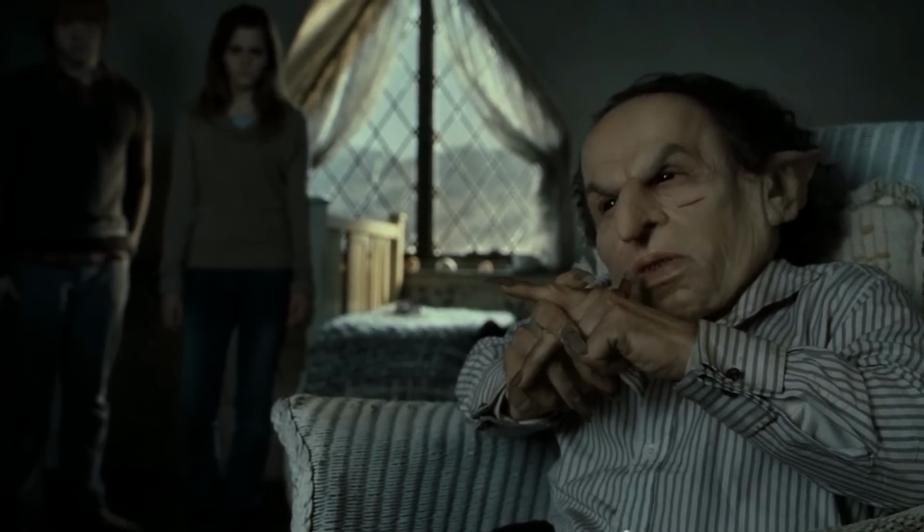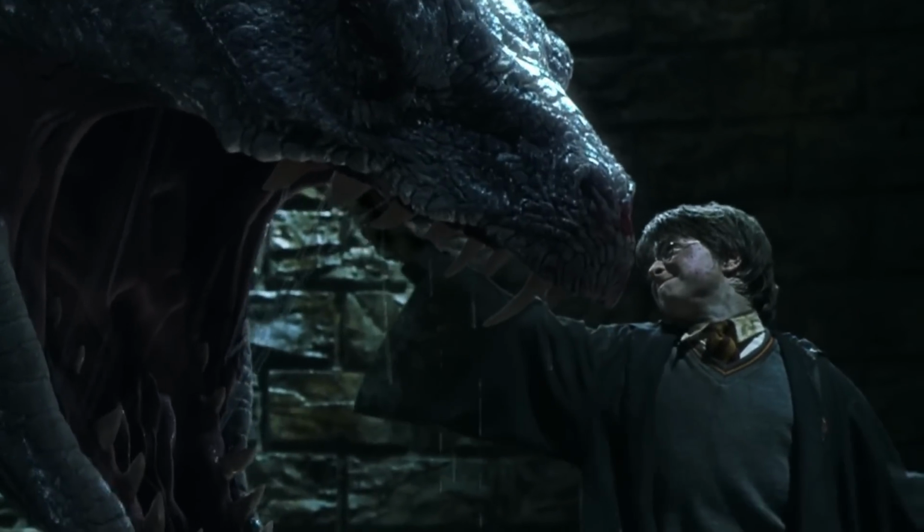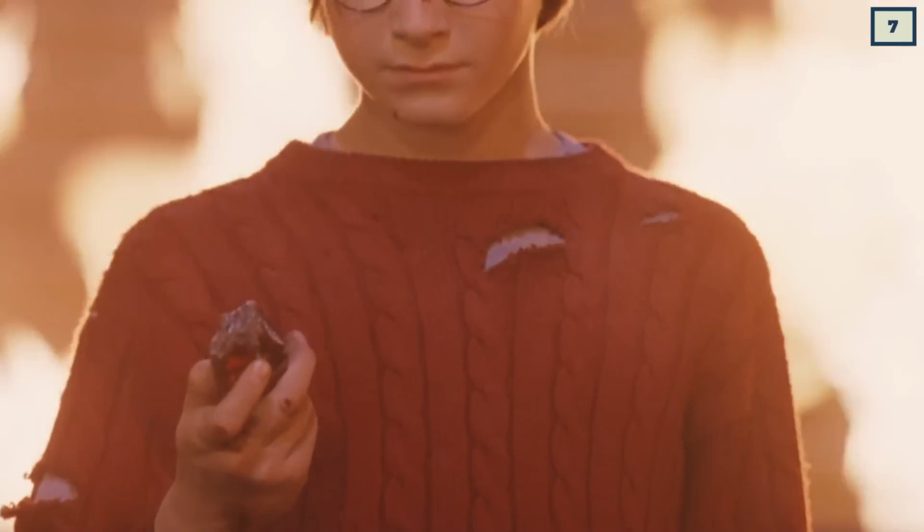Fun fact, the reason the sword was able to destroy those evil objects was because it was goblin-made. Goblin-made items absorb anything that makes them stronger, so when Harry killed the basilisk, the sword absorbed the venom, which then could be used to destroy Horcruxes. Neat.